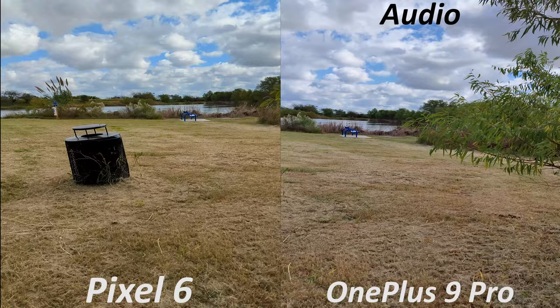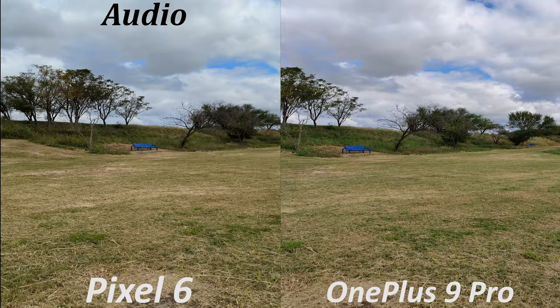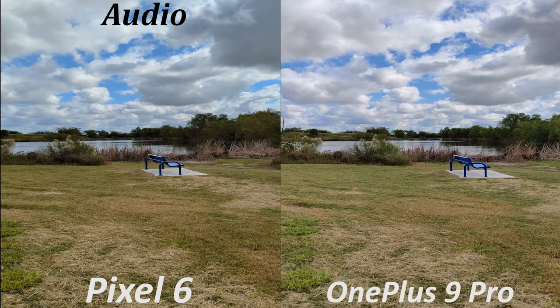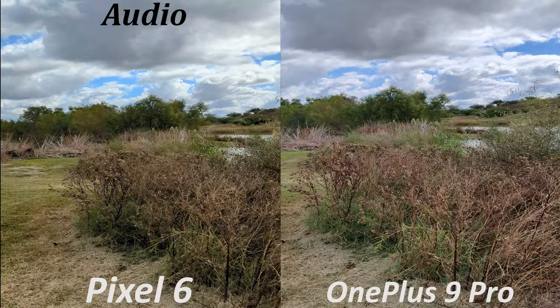All right, so this is 4K in 30 frames per second on both phones. What y'all thought about the 4K at 60? If you have either one of these phones, what y'all think about the cameras? That plane is loud though. Man. Look, the pond is still dry though. We definitely need more rain here in Texas though.